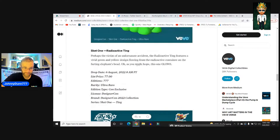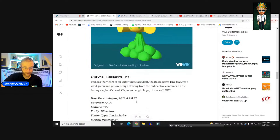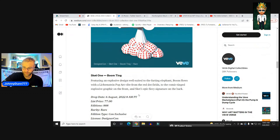The rare. I think that's going to go above retail right away. Two rares, huh? No, this is the ultra rare. I think the ultra rare will... I don't know. This is going to be a tough one. Let me know your thoughts. Do you think this is going to go above retail, below retail? Either way, I think it's a pretty cool piece of artwork.